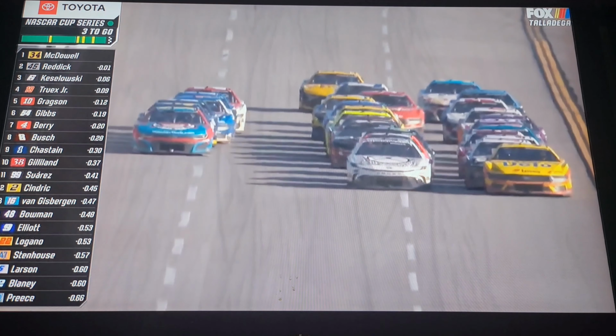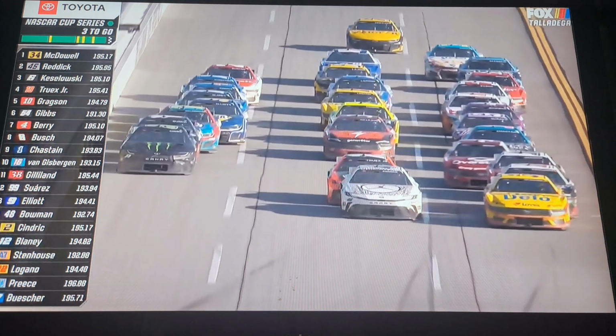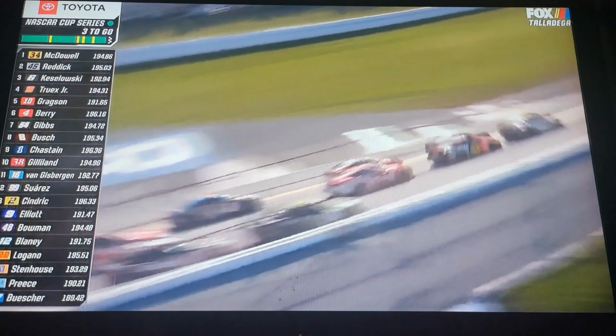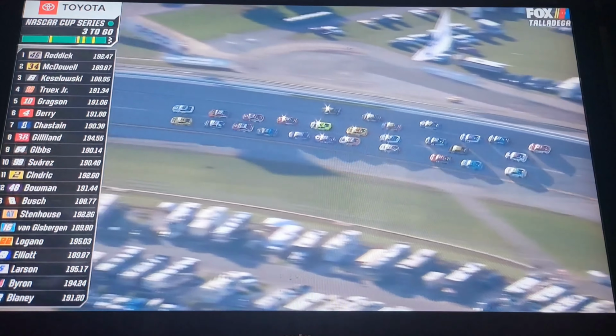Who will jump out in front of Van Gisbergen to try to... I knew it! Yes, Cowboys! I knew it! Exactly. Ty Gibbs! You just left the Toyotas? Open things up to change. Josh Berry goes up. That's what this outside line wants. They want those lane changes to keep happening at the front of the pack.